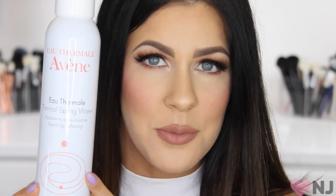I really love to apply this after I've removed my makeup when my skin's a little bit irritated from all the friction and things like that. It's really great in summertime when you're feeling warm, on sunburn, or if you've just been out in the sun and you're feeling a little bit hot and flustered. Really good for razor rash or razor burn because the minerals in this really help to calm and reduce irritation in the skin.